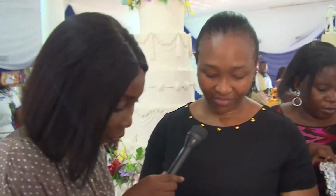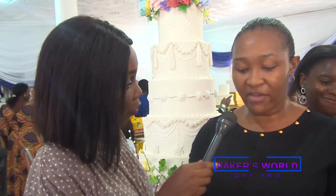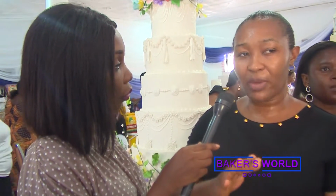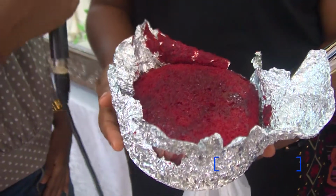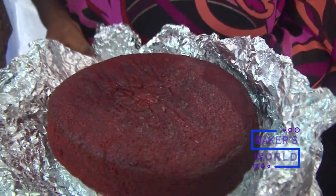Tell me, how was your experience when you baked the red velvet cake? It was really nice. This is the first time I'm having this nice experience because I didn't have any separation with the red color and the cocoa powder. It was so great, and I was a bit scared, so I had to do half of the recipe, and it turned out great. Can I see your red velvet cake? Did you know it was going to turn out well? Were you afraid it was not going to turn out well?